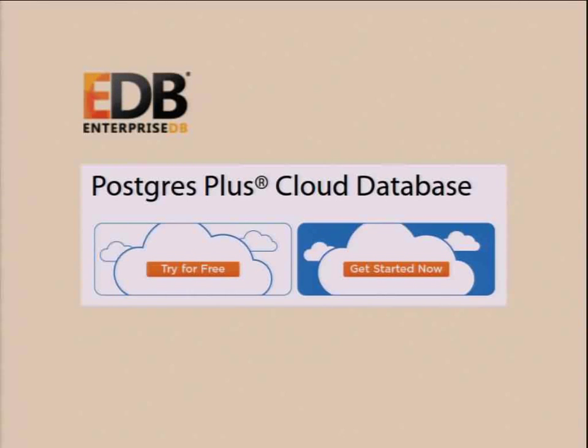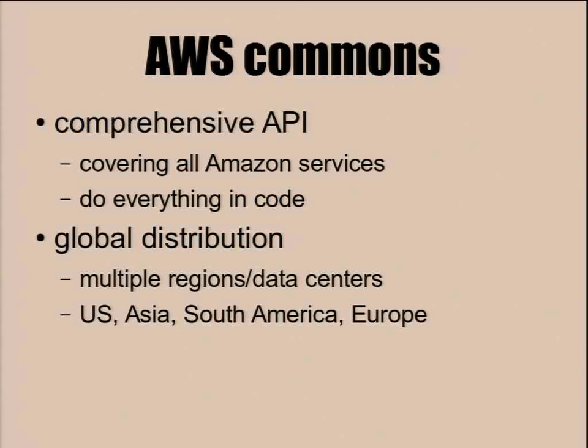There is another major option for Postgres on EC2, which is Enterprise DB, who have their own cloud management thing on top of AWS. I have not tested it yet. Not that much free time. That's all I can say. Maybe in the future.